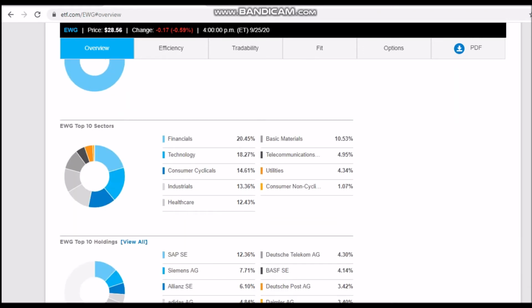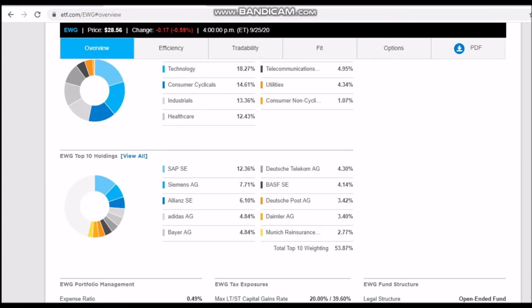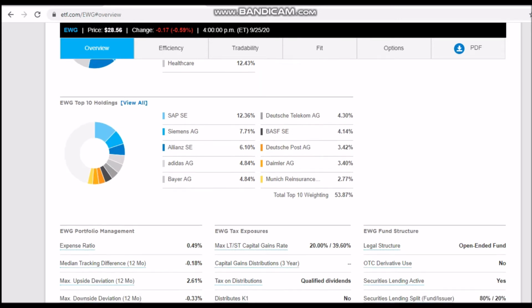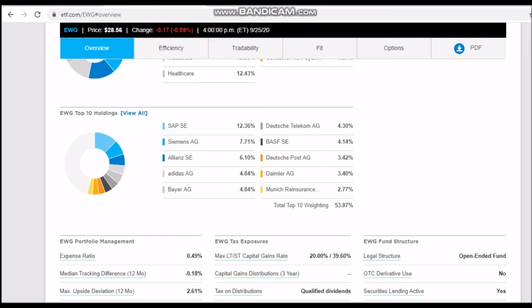Here is the list of top 10 sectors in this ETF. We have financials at 20.45%, technology 18.27%, consumer cyclical 14.61%, industrials 13.36%, healthcare 12.43%, basic materials 10.53%, telecommunications 4.95%, utilities 4.34%, and consumer non-cyclical 1.07%. And here is a list of companies. In case you're looking at the holdings, to see what companies you can invest in, you can see that some of them you would be familiar with, such as SAP SE, which is 12.36%.